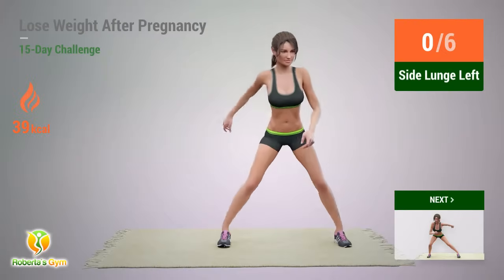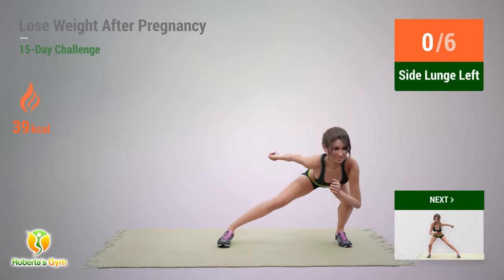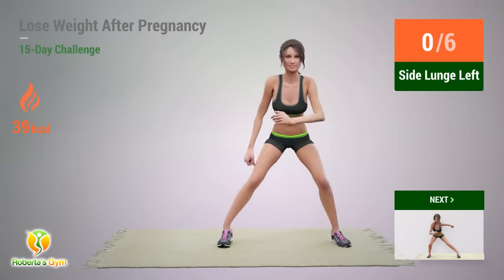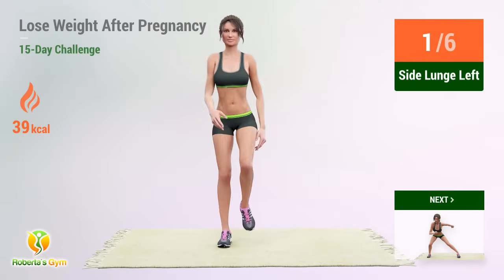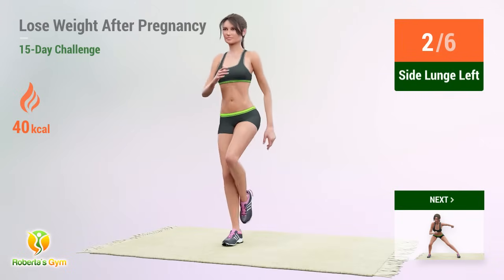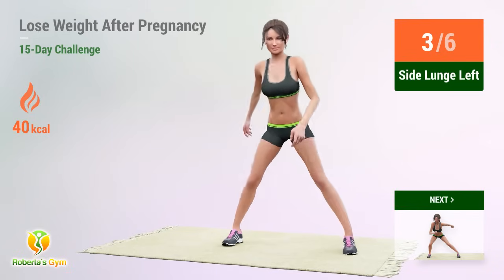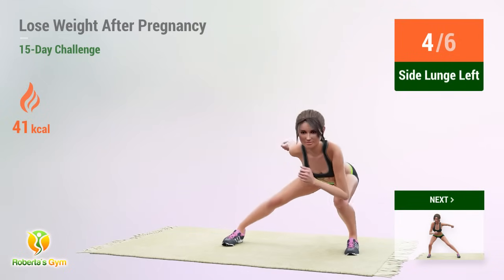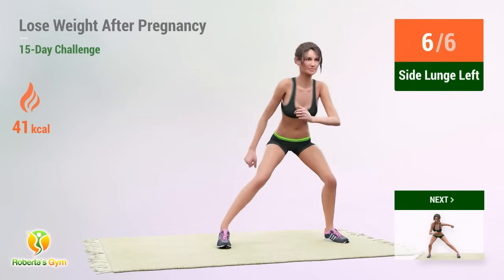Up next, side lunge. In 5, 4, 3, 2, 1, go. 1, 2, 3, 4, 5, 6.